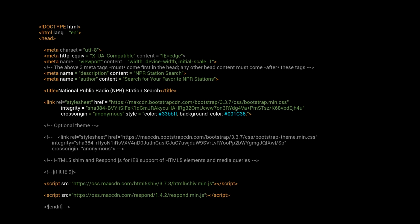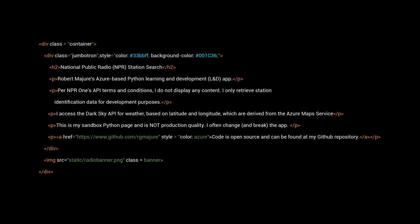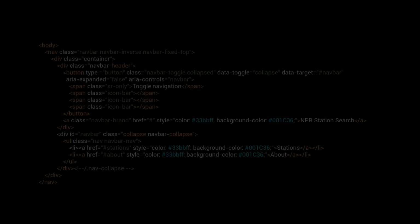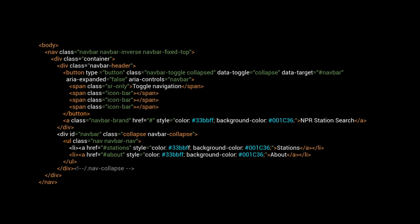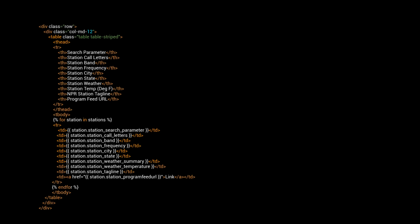We give the page a title, National Public Radio NPR Station Search. Second, add some CSS styling. Third, I created a Jumbotron class container with banner information and disclaimers. You want to supply your own banner image. Fourth, provide a simple navigation bar. Fifth, provide the user search parameter submit box and button. And finally, create a page table to display our station results.